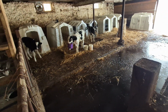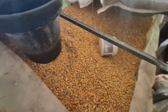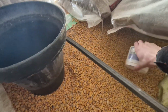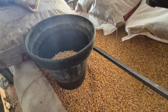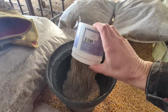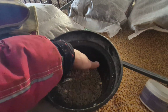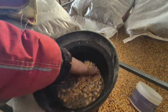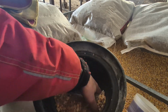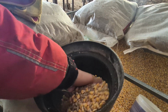Okay, so we're just in here feeding the calves right now. Dad already gave them milk this morning. Just giving them some corn here. From newborn to 250 pounds, they get 2 corn to 1 pellet. Then from 250 to, I think it's 350, they're supposed to get 3 corn to 1 pellet. Once they hit the 350 pound mark, they get 4 corn to 1 pellet until, well, we're going to keep them until about 750 pounds.